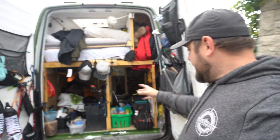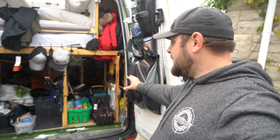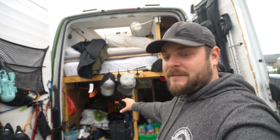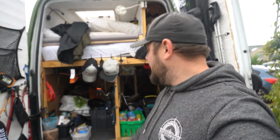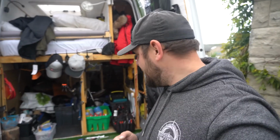And so what I've got here is all the tools and cooking stuff, and the gas is over on this side. And then this side is going to be for the fun stuff. So the skis are there, the laundry stuff is there, the camping stuff is there. This is hard work. It's like a big puzzle.